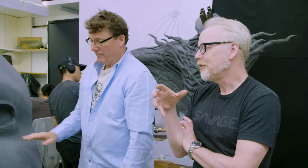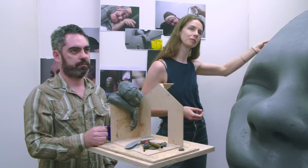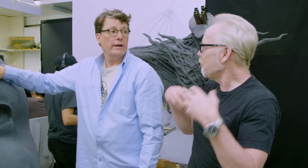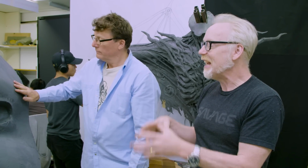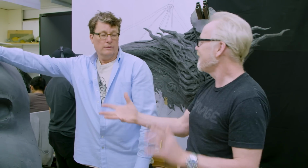I love the fact that, you know, in film, we always have to make things slightly more for camera, right? Correct. You sculpt them to camera, not for reality. Correct, yeah. And here you are making something for reality, and you still have to adjust the sculpt because of the size and the scale and the material.